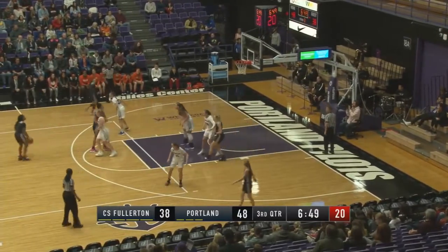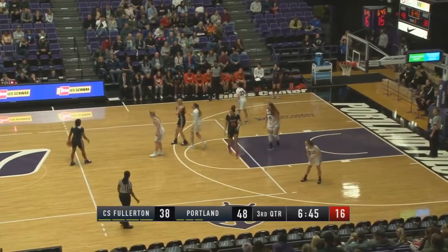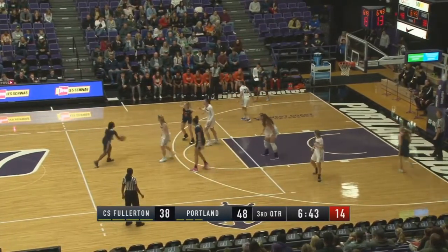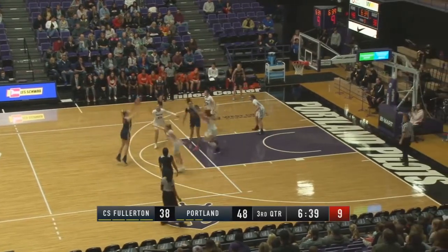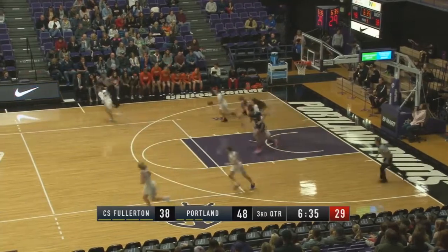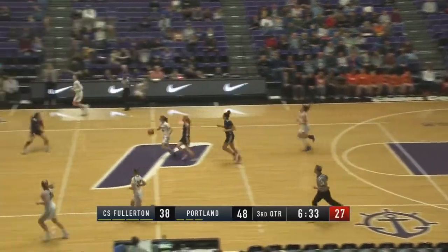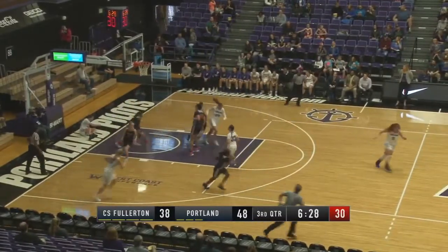Portland up 48-38. And Portland struggling to get the ball in the hole. Kemp had a couple good shots, but. Book off a screen for three off the front of the rim. Can't get it to go. Both teams cooling off early on here in the second half. Pilots are 0-5 from their last five attempts. Mulheim can't finish. They get 0-6.